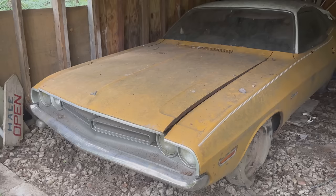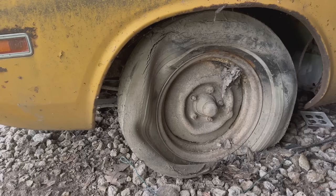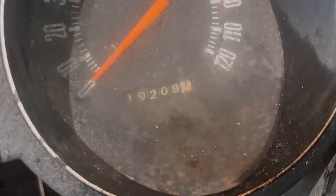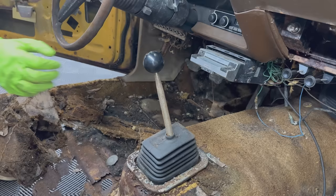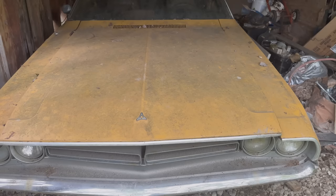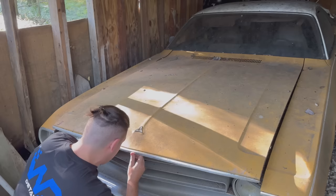Now, as you already know, this 1971 Challenger has been sitting in this exact spot for the last 40 years, but it only has 19,000 original miles on it, and it's a 3-speed on the floor with a 318 in it, which the owner's telling me is a 1 of 10 ever produced in this year, making it super rare and super low mileage. But before we dig it out, we should take a peek under the hood.